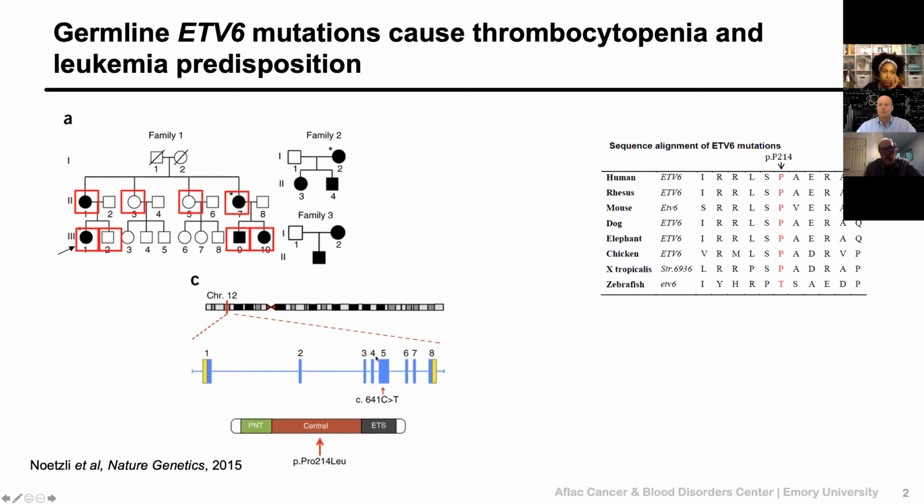Two other pedigrees were identified with familial thrombocytopenia and leukemia, and they also had variants in ETV6. So as I said, this discovery solidified my interest in cancer predispositions in children, and particularly leukemia predispositions, and I'll come back to this toward the end of the presentation.